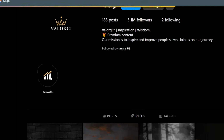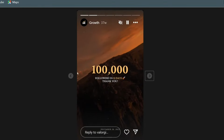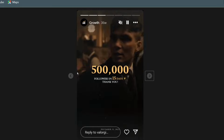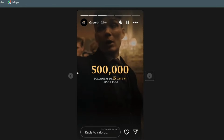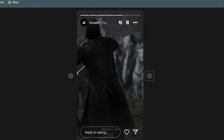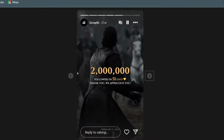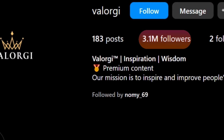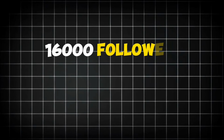In fact, we can actually see from their Instagram story that they got their first 100,000 followers in just 11 days, their first 500,000 followers in 15 days, 1 million in 26 days, and like I said, 2 million followers in just 51 days. They now have over 3 million followers from just 180 posts, which means that they get around 16,000 followers per upload.